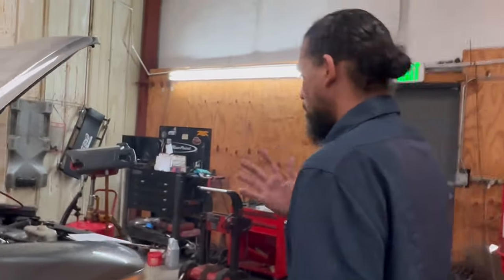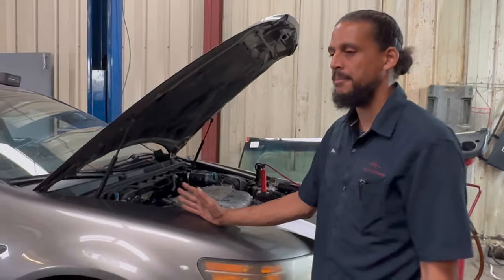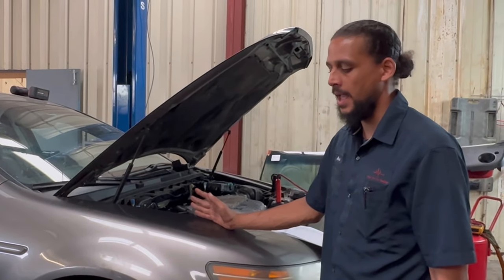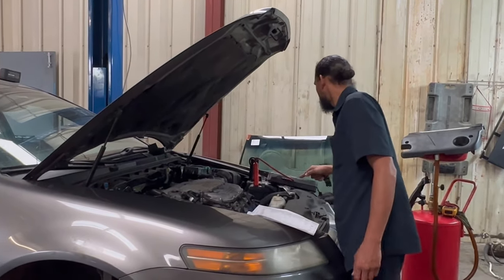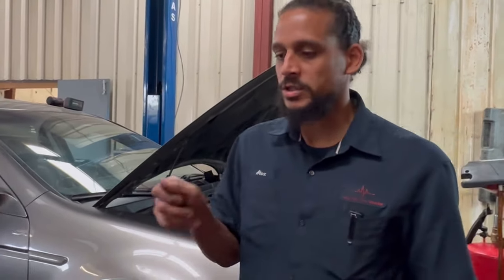So this particular car, we was taking care of some oil leaks. And I think I have a piece of the harness right here. After fixing the oil leaks, we started the car, and first of all, it hesitated to start. The check engine light never been on.